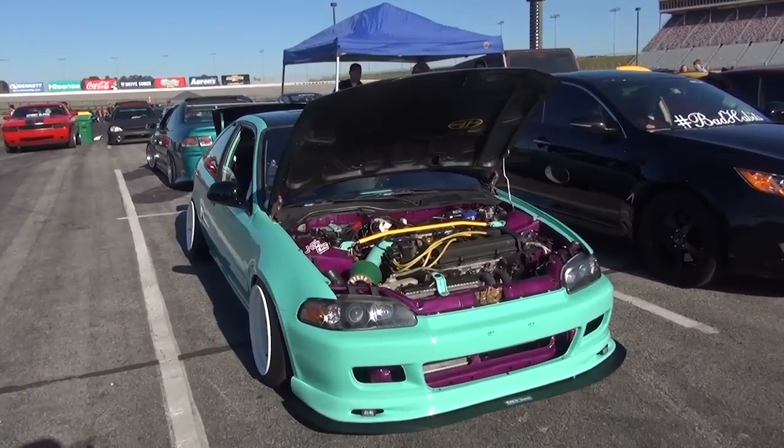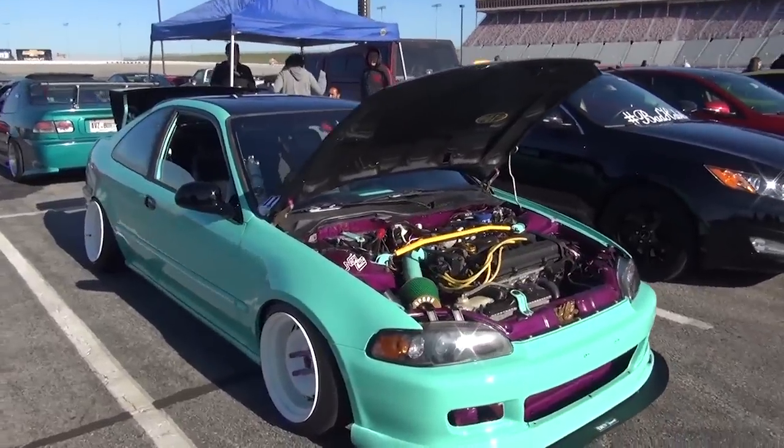So first, this is the first Civic we see. Check this thing out. Come all the way around. Check this baby out. It is insanely cool.